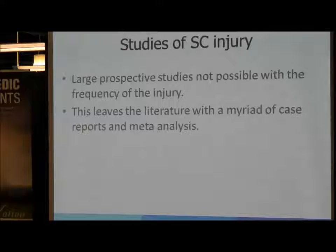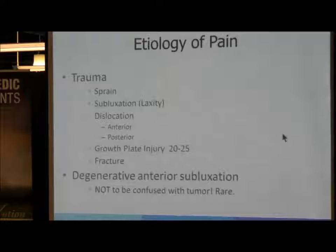Large prospective studies are simply not possible because of the infrequency of this, so it's hard to bring you lots of data. There are lots of case reports, there are a few meta-analyses, but nothing that really has a whole lot of science behind it. So we're left with these ideas of Gestalt: how was it done in the past and did it work, and they're not necessarily well studied. But as a general rule, the anterior dislocations are best left alone and treated symptomatically, allow for the soft tissues to heal, and then appropriate rehabilitation, and then a return to sport based on their functional recovery.